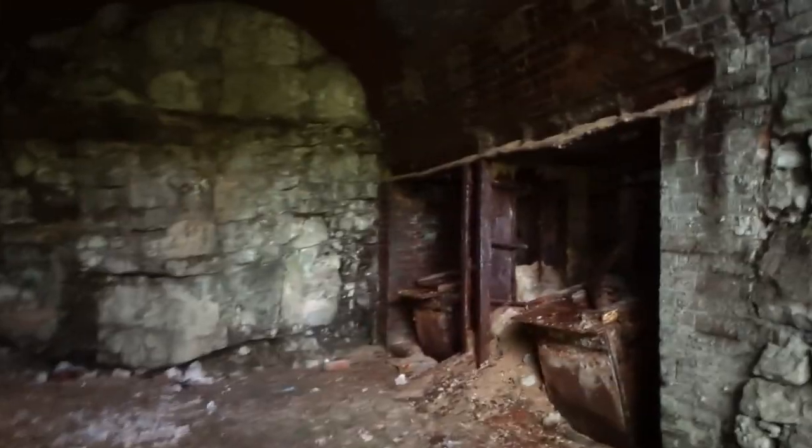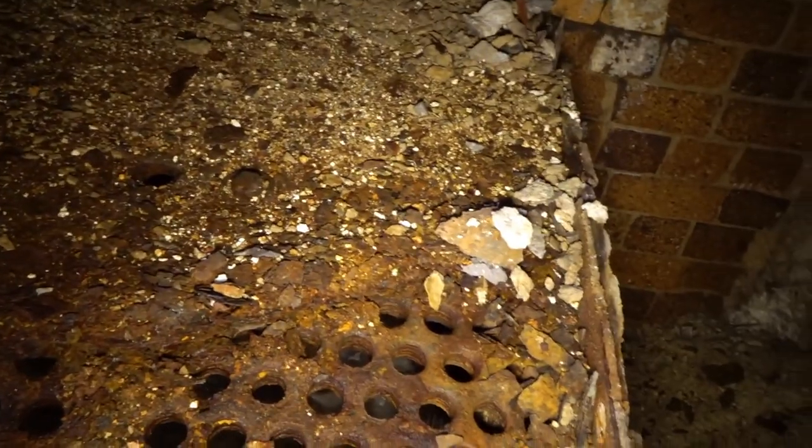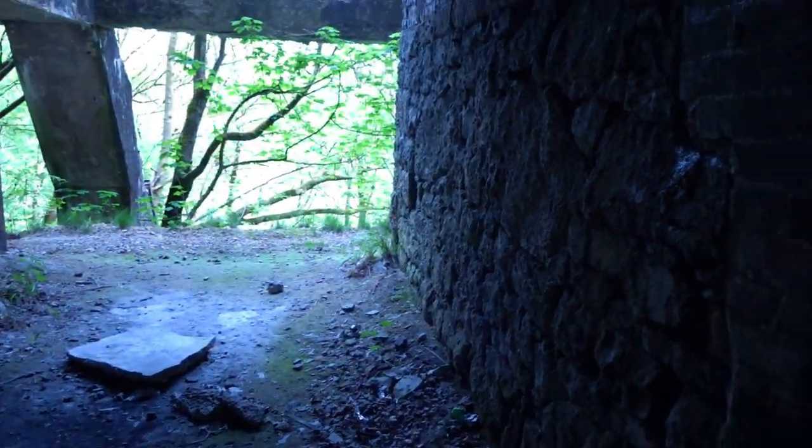So this is what's inside. This is what we believe is where they got the lime. It would have come down them chutes. It's just lime on the inside of there. Lime would have come down them chutes, obviously over the top of these holes, and then it had dropped into some sort of baskets or whatever, so that they could have carried it to the train, which is just there.